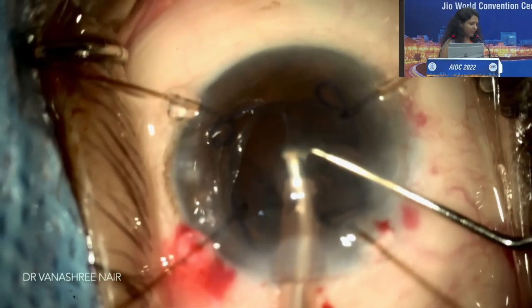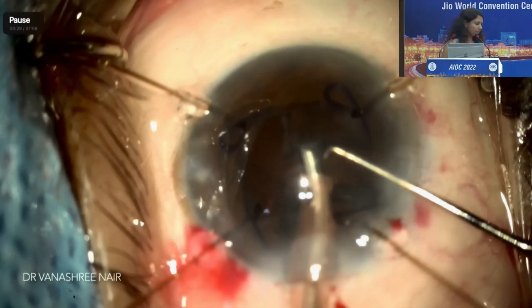Can we just stop? Yeah. So did you change any parameters at this point in time with your phacoemulsification? No, it was a soft cataract, so the parameters were for a grade 1 nucleus. So what would you keep your irrigation height and aspiration flow rate? The thing was there were weak zonules, and I was afraid that too much bottle height would cause problems. So I had kept the bottle height around 75 for this case, and aspiration flow rate was around 25 probably.